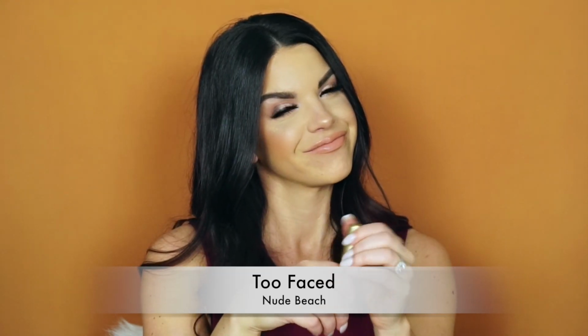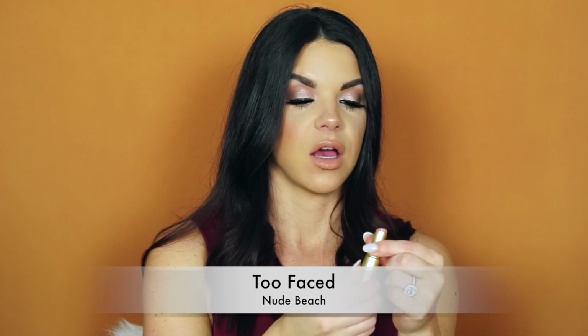All right, this next one is by Too Faced, and I love the name of this one. It is called Nude Beach. This one is gorgeous. I need to wear it more often. This one is more on the glossy side, so it is not a matte. It's right here. It is lighter. It is not a matte lipstick. It is more on that shimmery side.